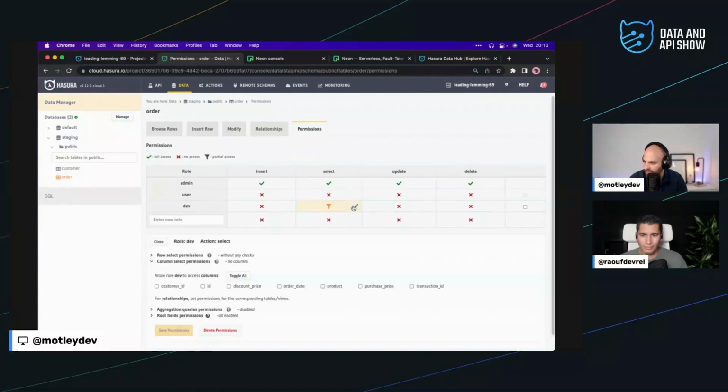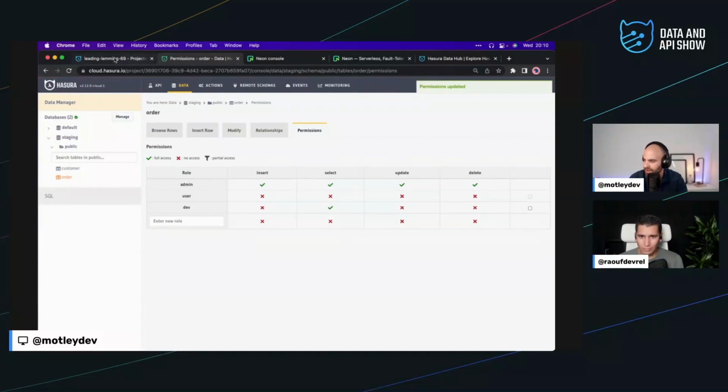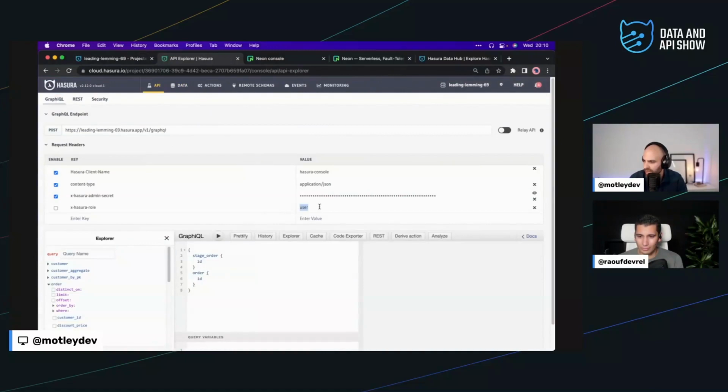So what's kind of fun then is we can come back up to our API developer experience. And I could say that I have a role here of user, we can see that they don't actually have access to the stage order. If I were to do something like dev, it would be the inverse, where my devs have access to stage order, but they don't have access to order. This is what it's telling me, that it can't see it.